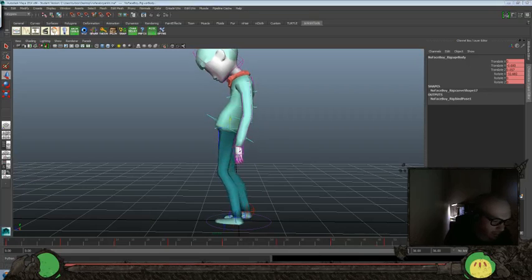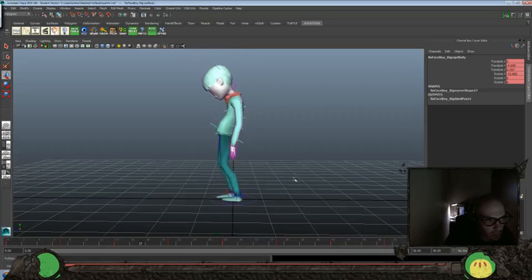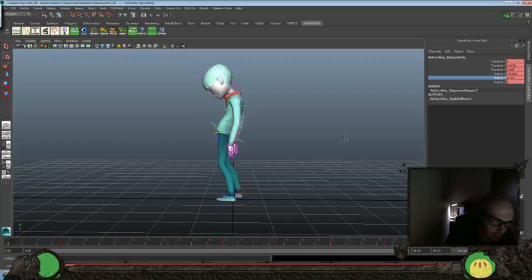So let's keep tweaking. I think we'll do a little bit less than that. Alright, and let's do a little bit of twist to favor the front planted step here. And back there, back here, back there.